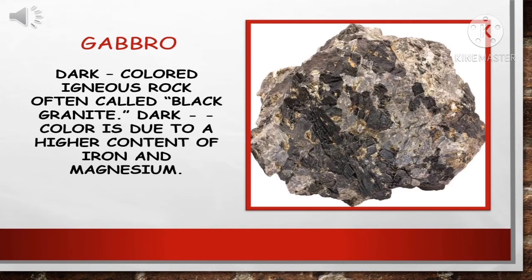Okay, next intrusive igneous rock is gabbro. So, what do you notice about the surface of gabbro? Okay, correct. It is dark colored and also has coarse grain. Okay. So, what makes the gabbro a dark colored igneous rock? Ano sa tingin nyo? Bakit kaya dark yung kulay nito compared dun sa mga naunang types of rock? Okay. So, this is a kind of a mafic rock. Pag sabi kasi natin mafic rock, ito yung mga dark colored rock.